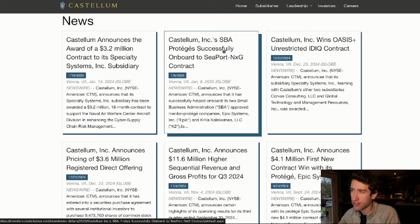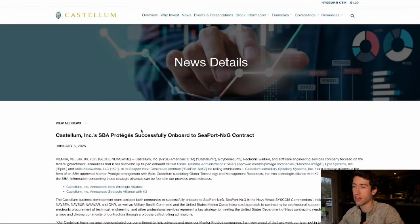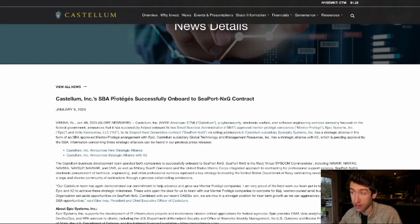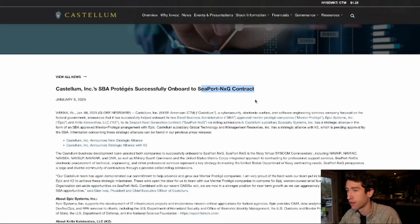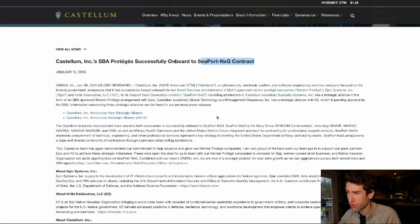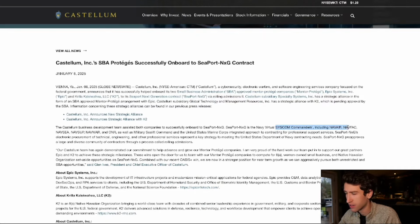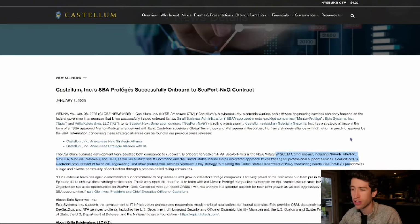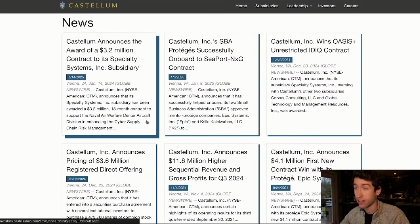And then they got this partnership type of deal where they're shadowing, so they're going under and watching another company or multiple companies through the Small Business Administration Proteges onboarding. It says Seaport NXG contract. So it's related to naval air and some other things, Seaport. So working with naval aviation. And that contract means they're learning from other companies that have the contracts.